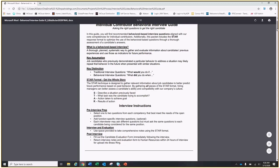As we go through some of the questions in a little bit, I'll refer back to that. But the process is that we're looking for each piece of that in their answer. So we're going to ask a question, let them answer, and look for the S, the T, the A, and the R. And if we're not seeing one of those, we're going to ask a probing follow-up question to guide their answer into providing that missing detail if they don't give it from the beginning.